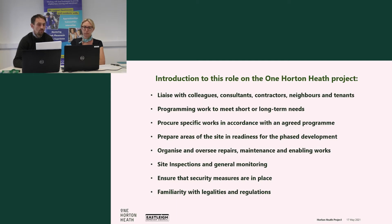These works need to be programmed, they need to be planned, they need to be procured. Once we have a consultant or contractor in place, they need to be overseen, and these works will be reviewed at suitable stages, and all of these things need to form part of a budget. Sometimes I work with a colleague, a QS, to work through that budget, but quite often I try to put a handle on the figures.